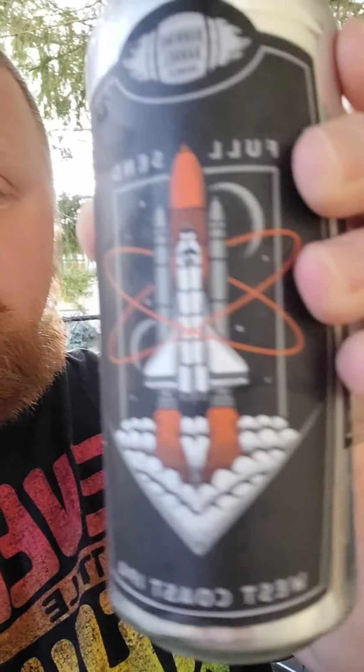Always wanted to try them. This one's called Full Send West Coast IPA. It's got Citra, Mosaic, Centennial hops in it, 7.5% alcohol per volume, and Burning Barrel. So we're gonna check them out. This is the can here. Let's get into this beer.